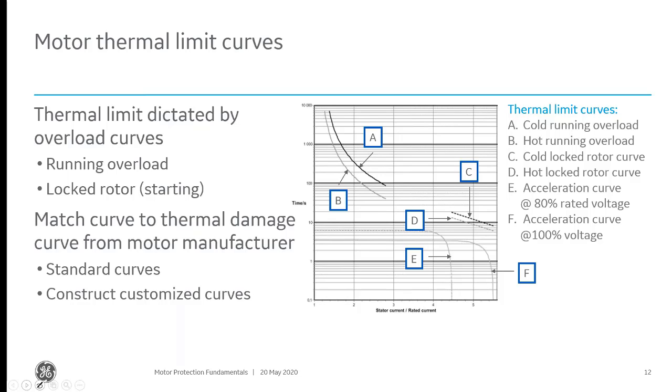And if we have a great, wonderful data sheet, it might say use curve 8. And if it says use curve 8, we know how to set that. We use curve 8. Sometimes we'll have curves like this, motor thermal limit curves, and this comes from the motor manufacturer. Now, in this motor thermal limit curve, we get a lot of good information, and we'll talk about that in a few moments.